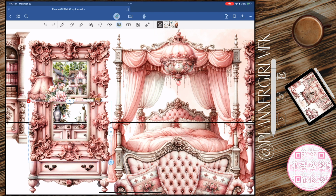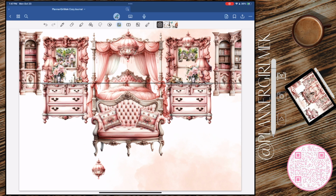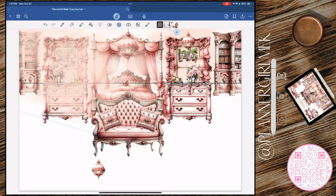So getting back into the spread, I am just trying to make it look as perfect as it can be, because nothing is perfect. But I really love using the paint splashes, but I'm really looking for, my niece gave me a really great idea. She was like, you should look for wallpaper. And I was like, I didn't think about that.